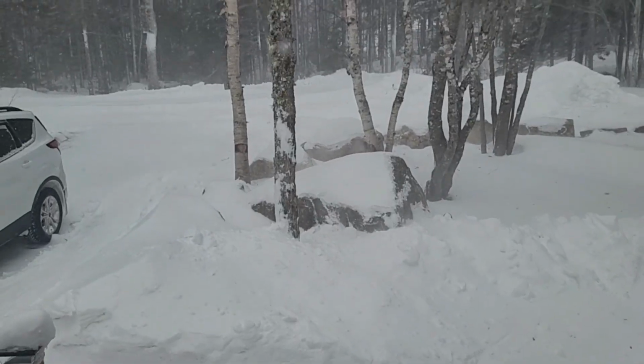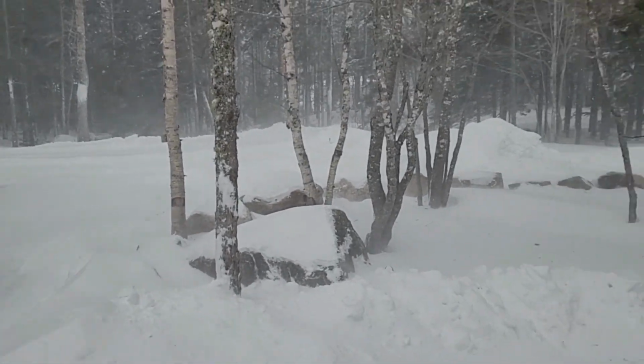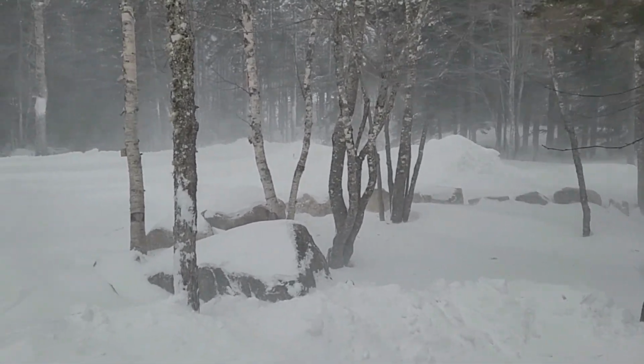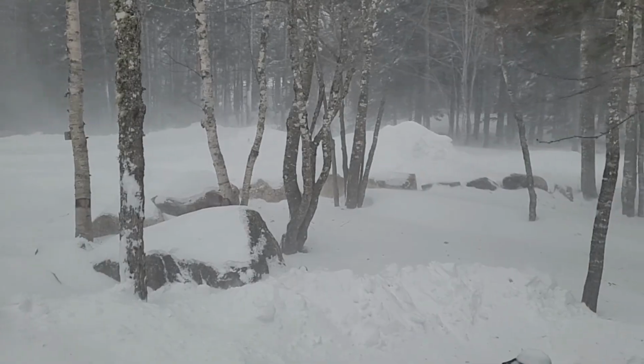This is just giving a little insight into what the weather is like here today. It is storming. It's been storming since yesterday.